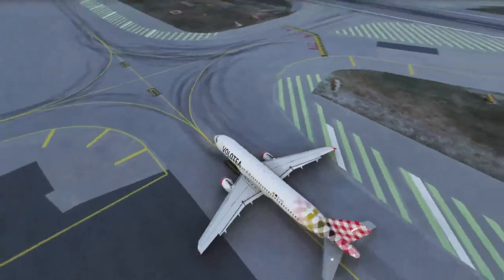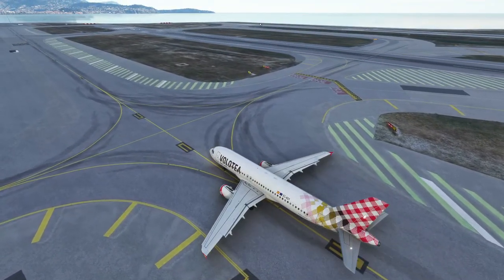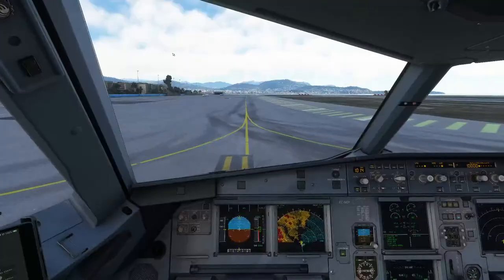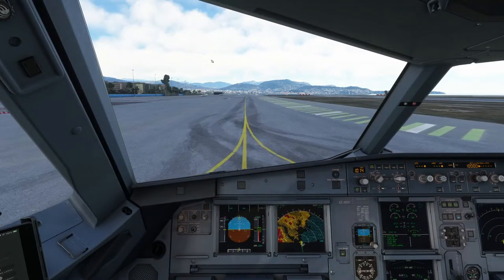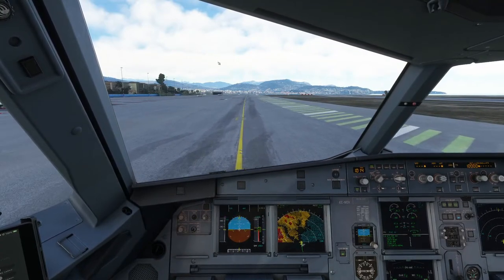All right, there we go, and that is runway 22 left right there. So we're going to cross the runway here, and by the way, when you cross the runway you have to turn your strobes on. Okay, so we're good there.